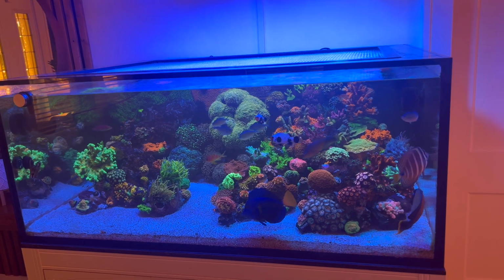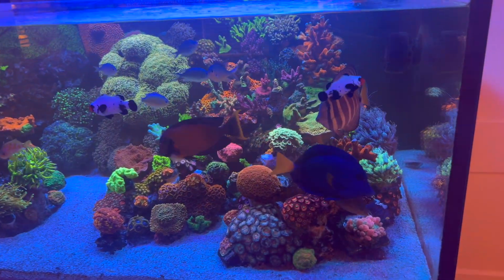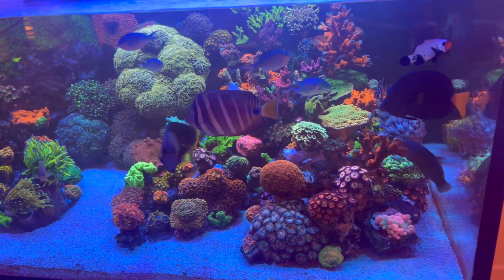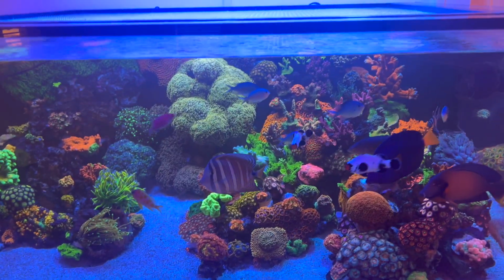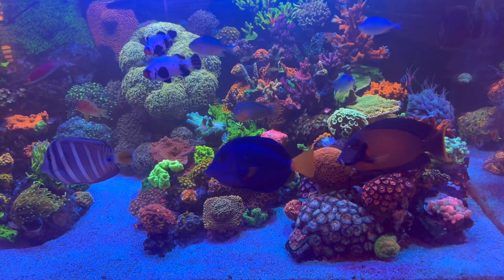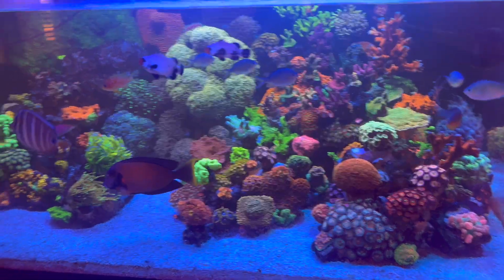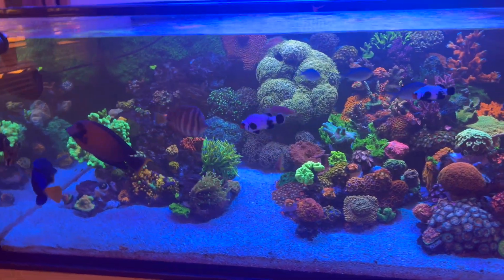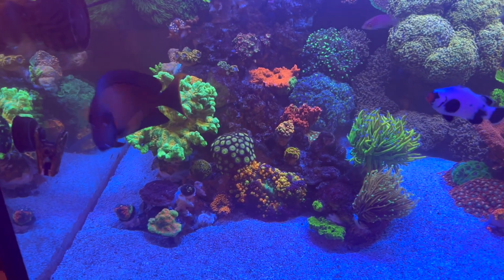All right, reefers, so here we have the Innovative Marine 170 right before Reefapalooza. Right now it's about 6 o'clock. So corals are looking pretty happy. Just did a water change yesterday, first time in a very long time. As you guys can see, corals are doing pretty good.